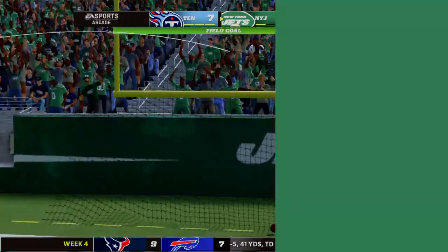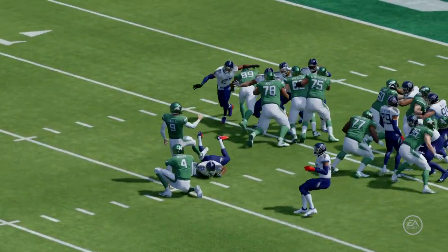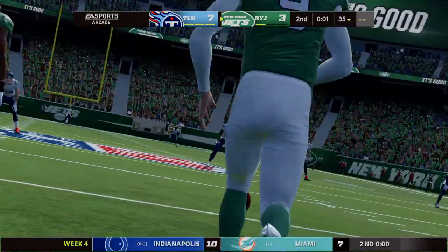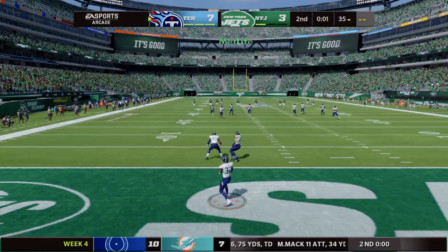Gonzalez's kick is good. And they are on the board, but still trailing. It's 7-3. They got the interception, but very little movement after. That forces them to settle for 3. And it does feel like settling when that happens, doesn't it?